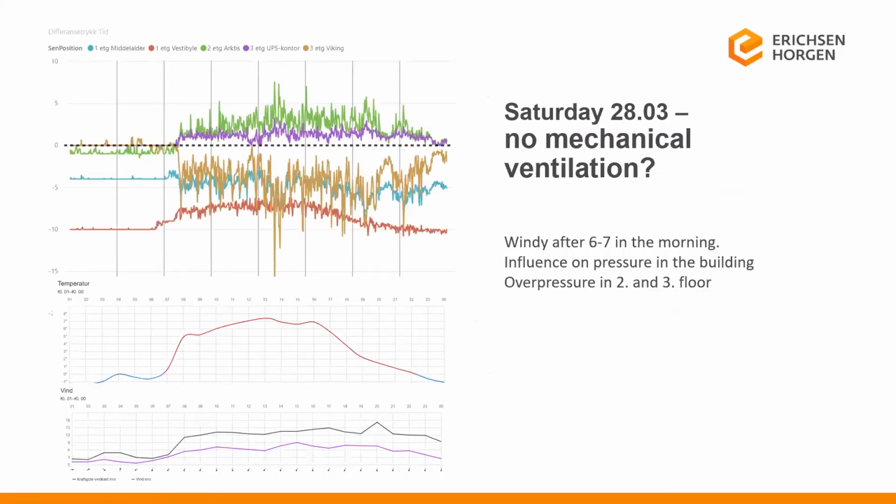Here we have a day with no mechanical ventilation, and this is a day that is quite windy. You see down here, this is the mean wind, and this is the maximum. I don't know the English terms for wind, but it's cooling. I think almost cooling in Norwegian. And we see it has big fluctuations on the pressure here. And we have overpressure, as you see here, also in the Arctic.